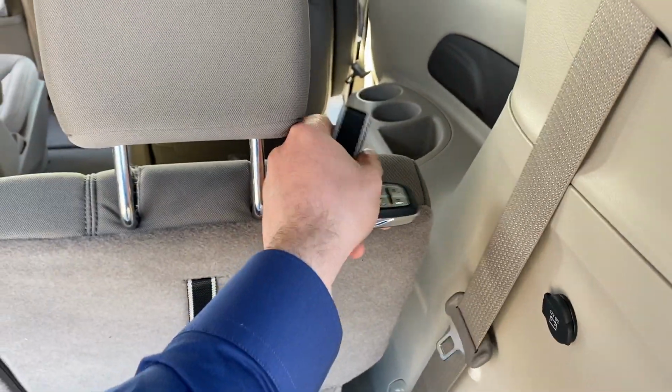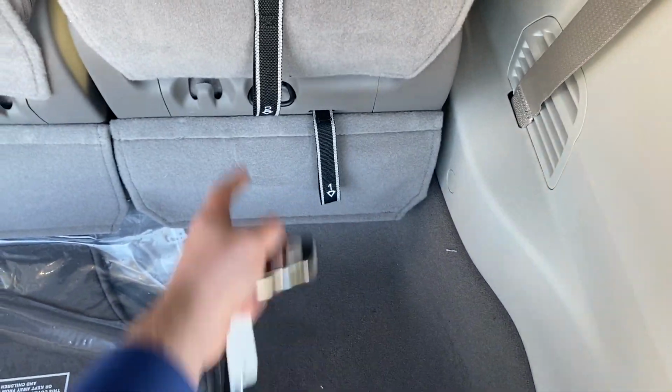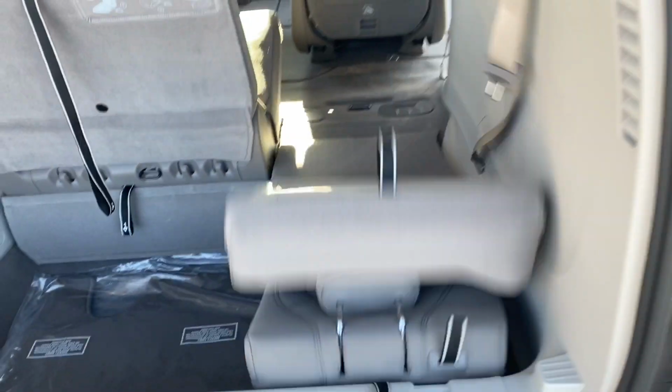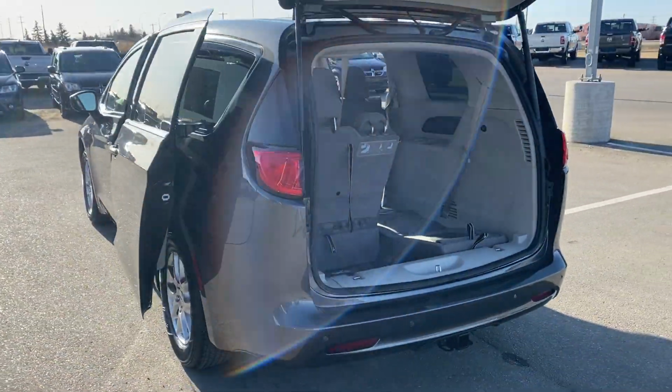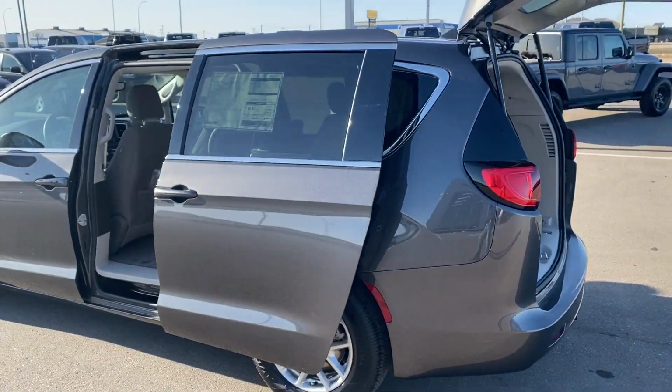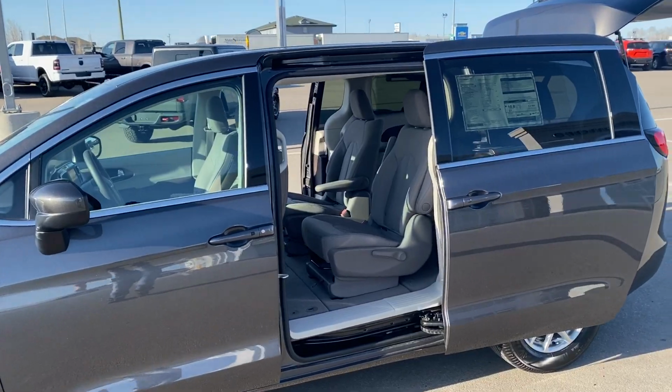I'm gonna knock down this rear seat single-handedly. Pull on number one right here, give that a tug. Number two, that's all there is to it, folks. We invented comfort, we invented convenience for the whole family with the Grand Caravan back in the 80s. A little bit of refinement, a little bit of updating.